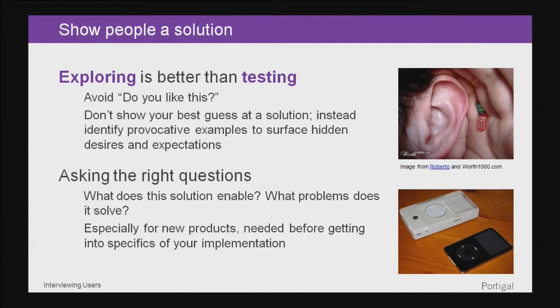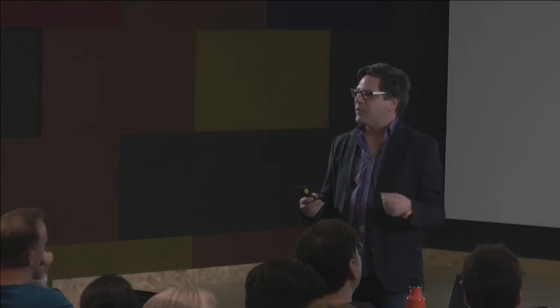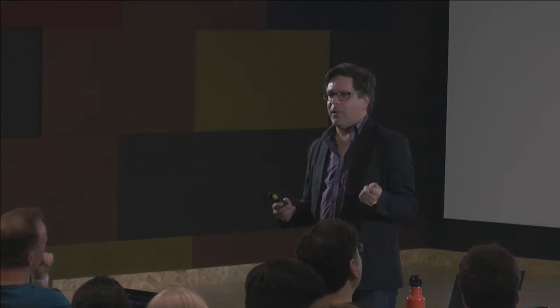Showing somebody a solution. So this is more about exploring than testing. What a lot of times happens is people take the artifact of their design process and put it in front of people. Let's see how we're doing. As opposed to saying, what artifacts could we create that could help us explore our topics? And including creating artifacts that could not possibly exist, like the tiniest flip phone imaginable. This is not buildable, it's not usable, but you start putting these different form factors in front of people and you get to have a different conversation.